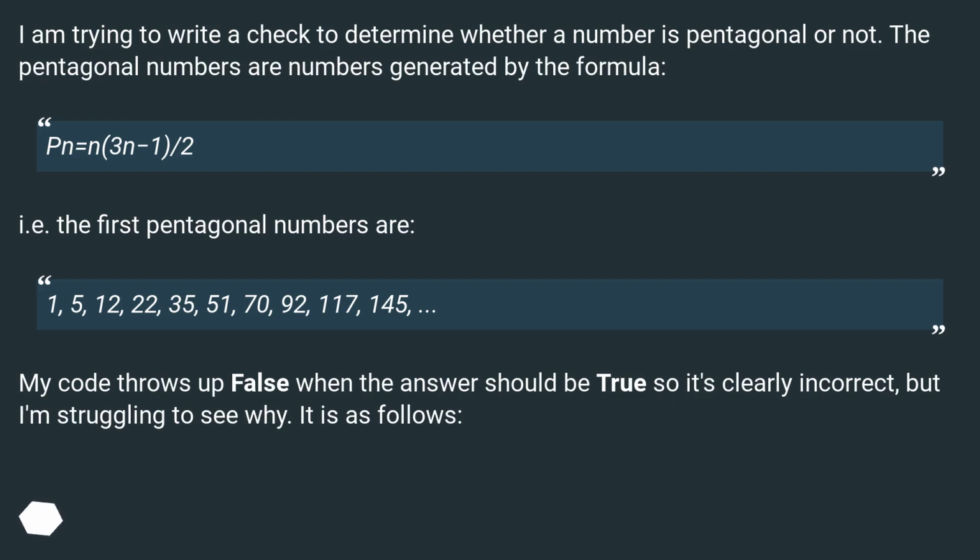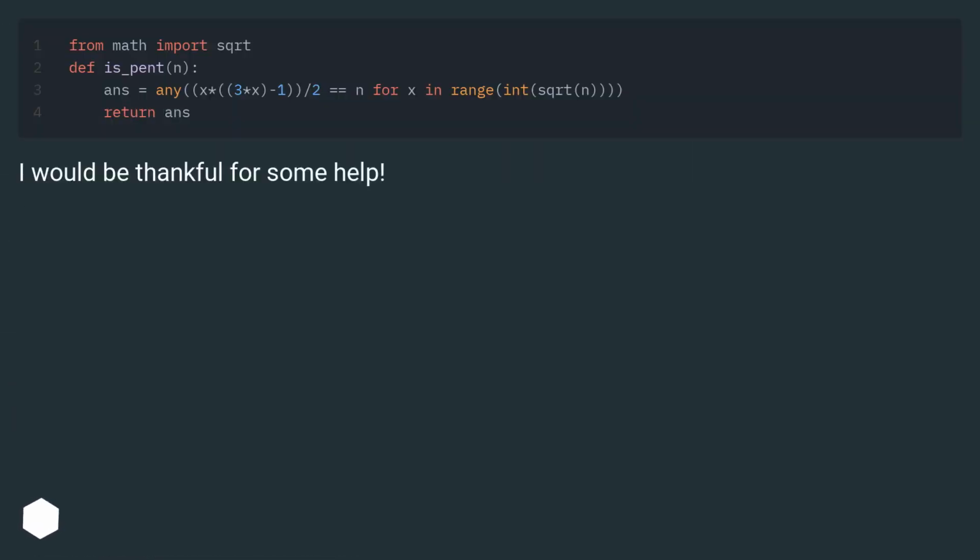My code throws up false when the answer should be true, so it's clearly incorrect, but I'm struggling to see why. It is as follows. I would be thankful for some help.